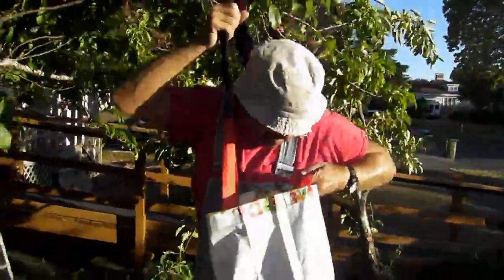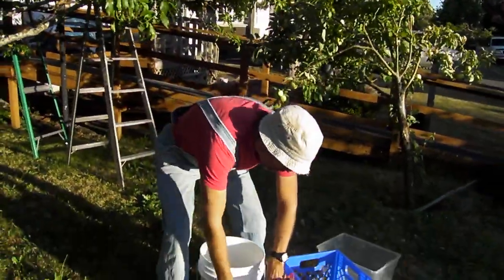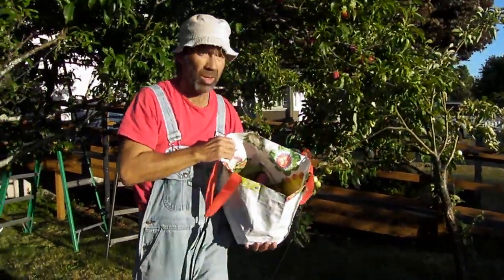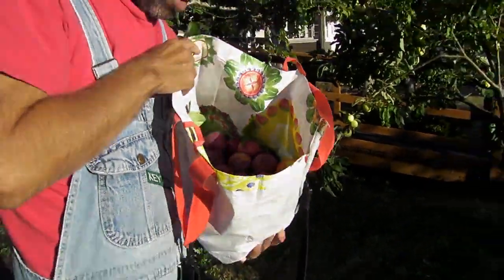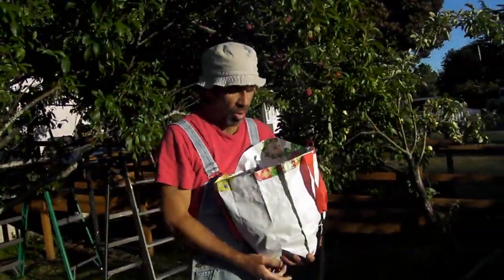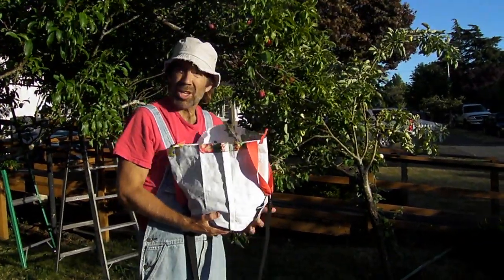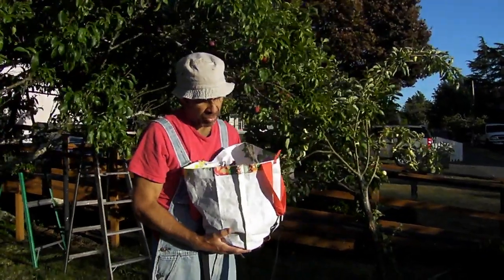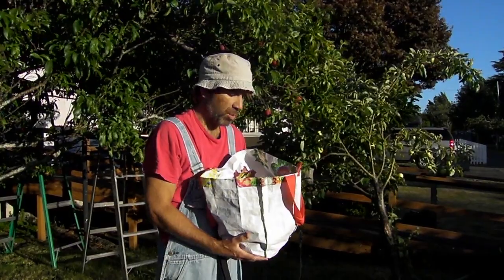Well, we're not finished. That was maybe 10 minutes of picking, and we'll move on. But we should probably weigh this. That's just so lovely. Again, that's in the store market value. Just say, conservative estimate, $2 a pound. I'm gonna say that's at least 15 pounds. We'll go put it on the scale and find out. So that's $30 worth of produce right there. And that's year after year.